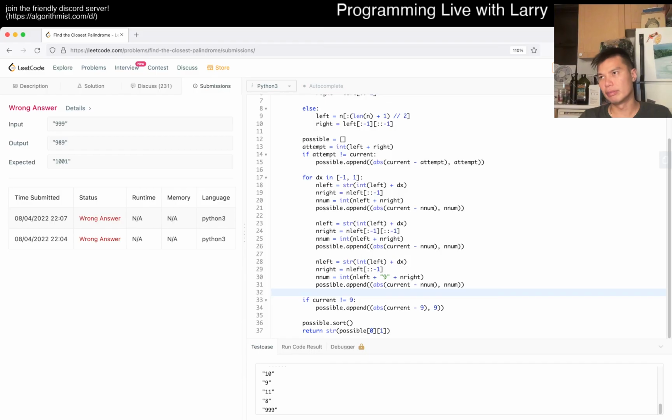But is that good enough? Because the problem isn't getting a palindrome, it's about getting the closest one. And yeah, this one is a little bit awkward with respect to everything is incremented. Because you can even think about 1,000, I guess 1,000 would fix, but not 999. All right, let's give it a try.